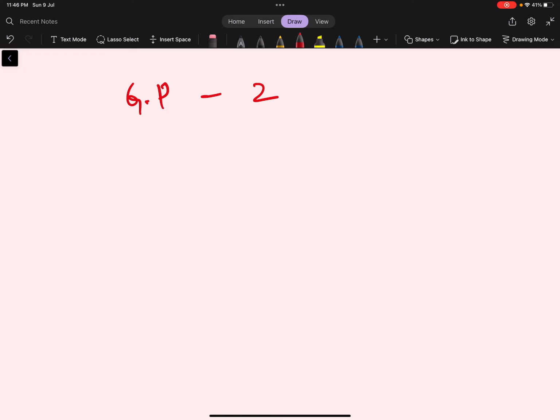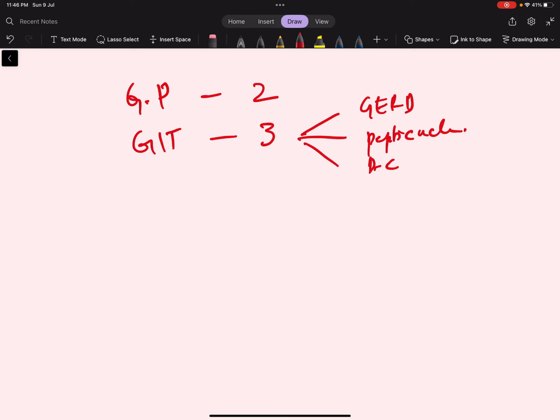Then I kept GIT. I have given you 3 days, where you are going to learn the basics of the physiology. Then in general medicine, you will be focusing mainly on the important things. The first important thing is GERD, which is very, very important, along with Barrett's esophagus. Then peptic ulcer is important, duodenal ulcer is important.